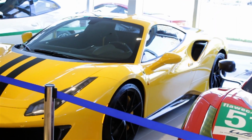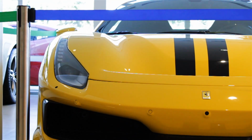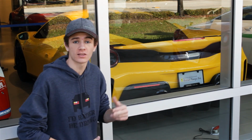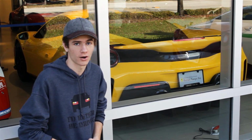This is the new Ferrari 488 Pista, and it's one of the lightest, fastest, and most powerful Ferrari production cars ever produced. So today we're going to hop inside the dealership to check out the exterior and interior features of this brand new supercar. We're going to talk about the powertrain and the performance specs and show you everything you need to know about this new car. So let's jump right into the review.